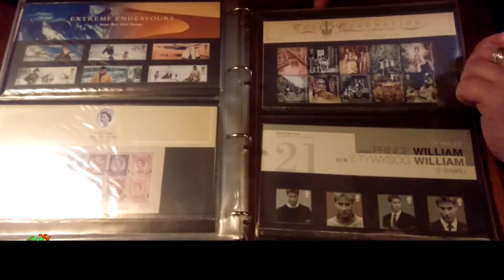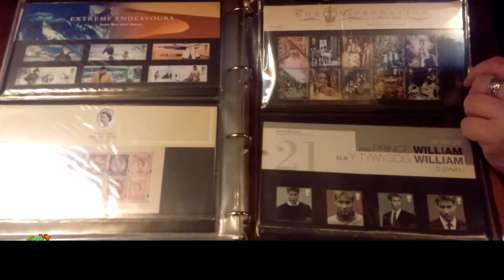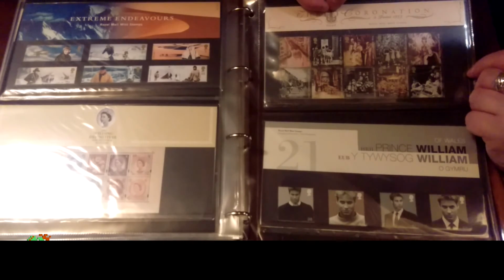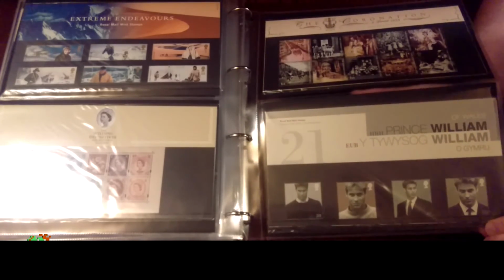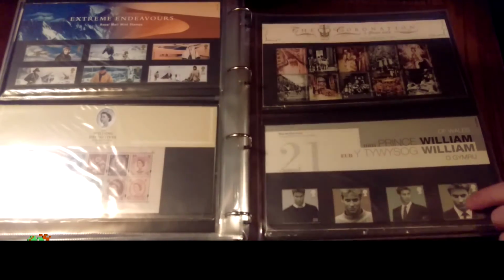Then we've got the Coronation. So 1953 Coronation. These are actually quite nice stamps. I quite like these. And then you've got Prince William of Wales. Deliberately Welsh. Duke of Cambridge now, you see. Moved up in the world. And then a blank, and then some Scotland. A British Journey. So there's scenes from Scotland there that you can look at and imagine you're there.